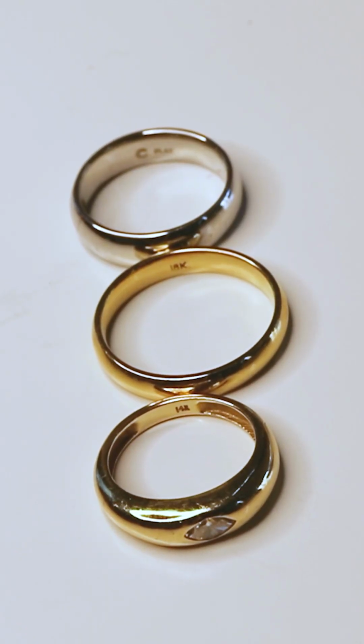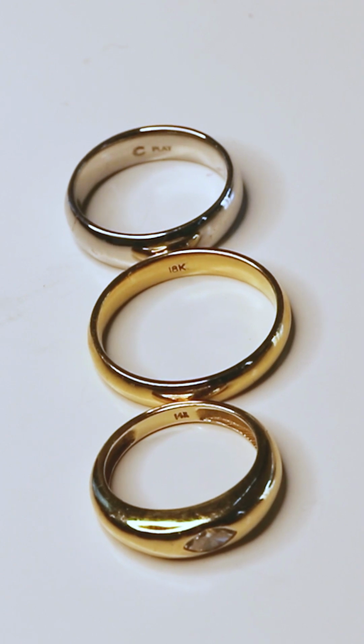Today I'm going to talk about my top 3 tips for not getting scammed when purchasing fine jewelry. Coming in at number 3, first thing you have to do is make sure you know what metal the piece of jewelry is made out of. You're going to see a ton of different things online or at jewelry stores that say 14K, 18K, silver, platinum. What is it? Well, the first thing you need to figure out is: is this piece of jewelry solid fine metal or is it plated in a way?